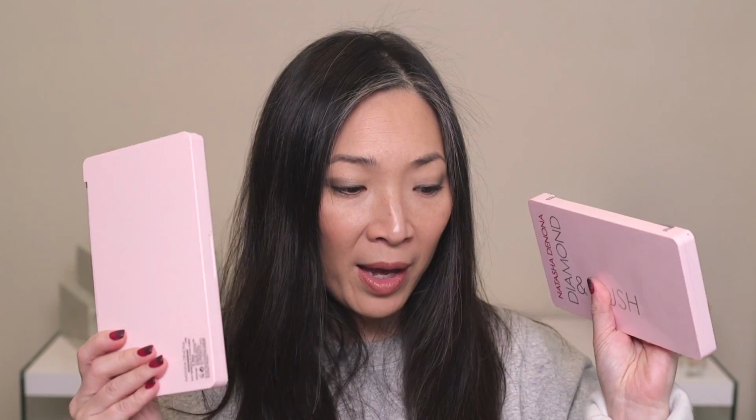Oh, and I'm just noticing the Citrus Diamond and Blush palette is on sale. Now I have both. I have Daria and Citrus. I really liked Citrus. I wonder why it's on sale. I really think it's awesome.